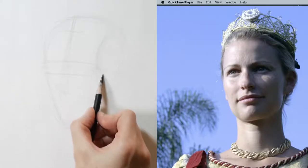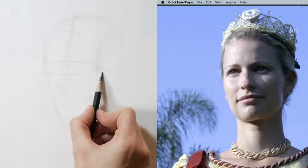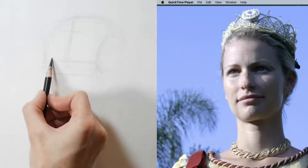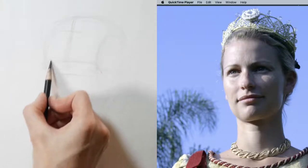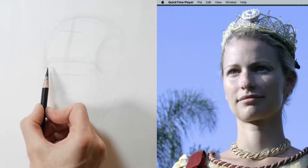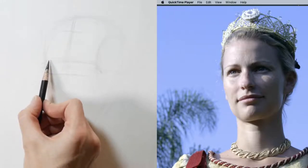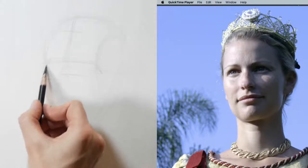Seeking out how the eye socket recedes into the side plane here. Finding its counterpart on the other side. And again, there's not really a line there, so you just have to do your best. Like if you had to make a choice, where does the temple bone end and the underbrow begin? So that's the line I'm drawing here.